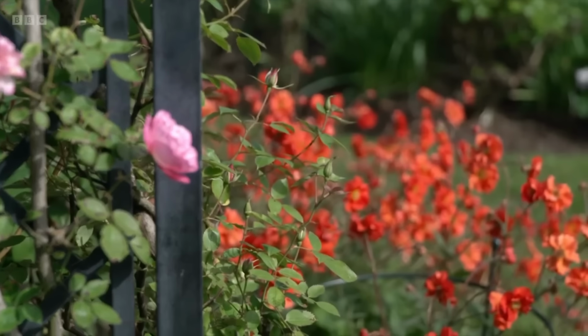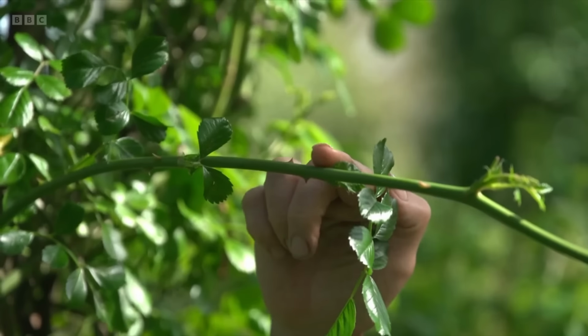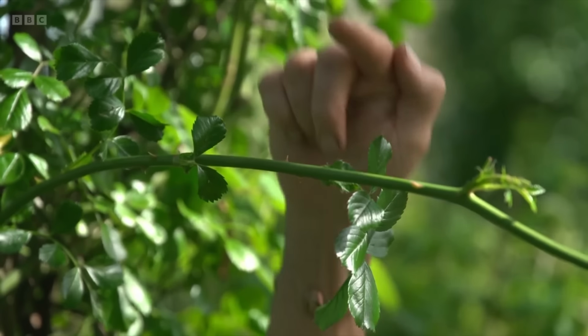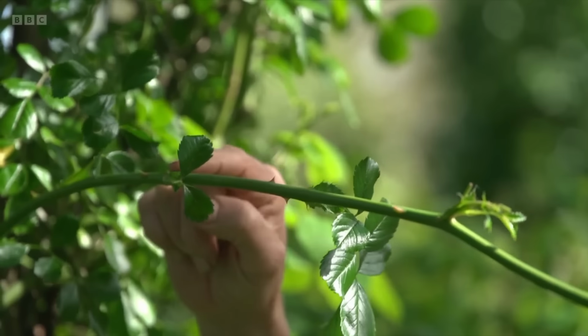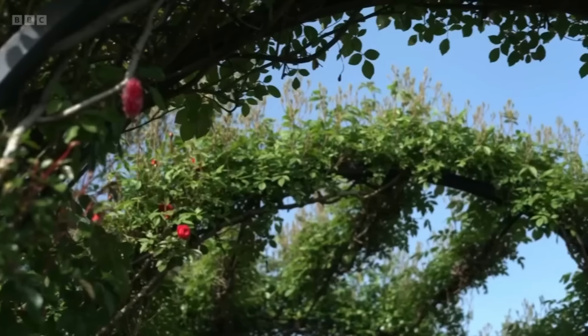When you're training climbers and ramblers, the best thing to do would be to lay them horizontally where you can, because this then becomes the top, and then you will get flowers coming from there, there, and there, and so on, instead of just at the top there. So that's quite a good thing to remember.